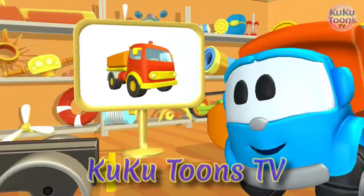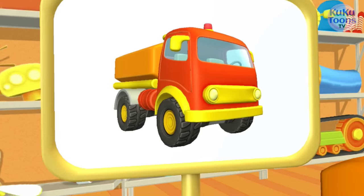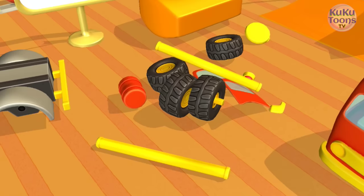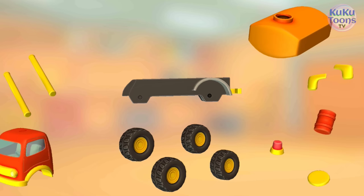Awesome. This is a fuel truck. It brings gasoline to the gas station so other cars can refuel and keep on driving. Let's put everything together.